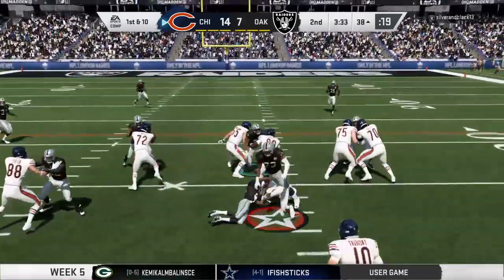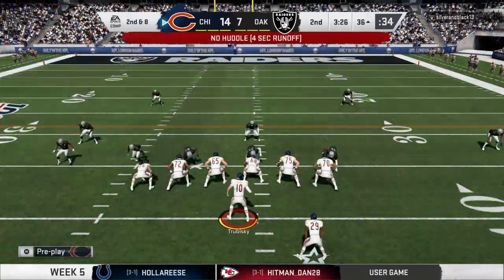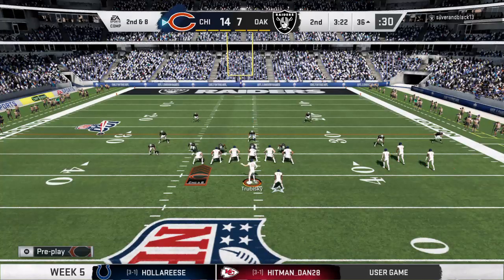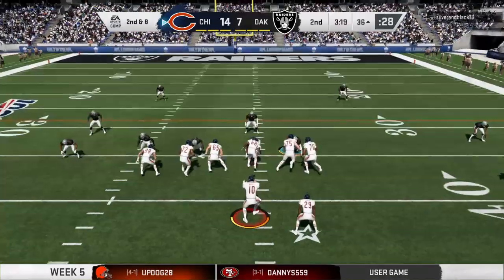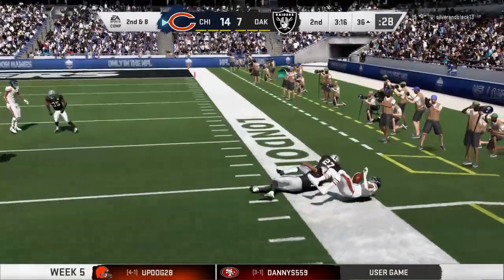On first down, they go right back to Cohen. 2 yards on the pickup there. It'll be 2nd and 8. They tried a quick hitter inside, but that one was swallowed up because what they're hoping, those big defensive linemen will take the bait and move laterally and open up a crease that they can run through.